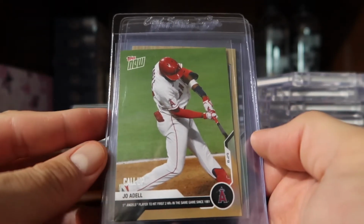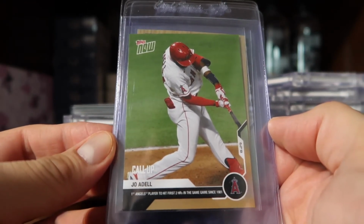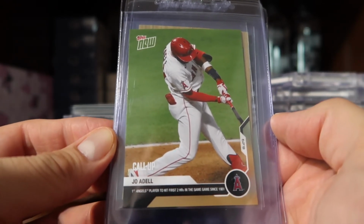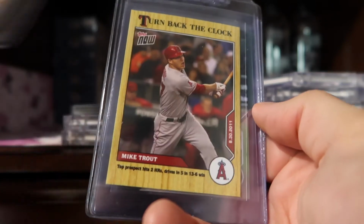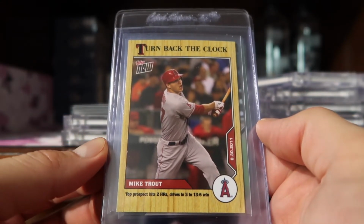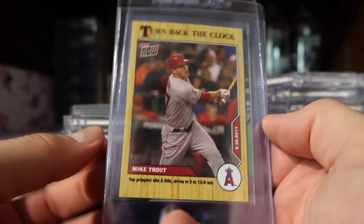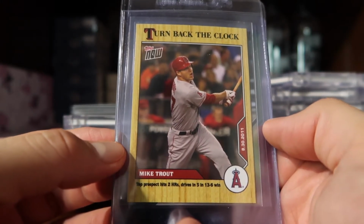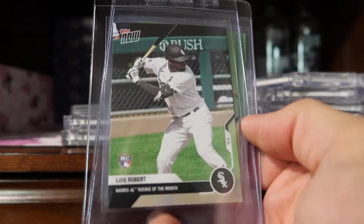Another card that came in was a Topps Now card. This was a Jo Adell, that talked about how he was the first Angels player to hit his first 2 home runs in the same game since 1981. Then they had on Topps Now the Turn Back the Clock for Mike Trout. So I picked these up. The good thing about picking up some of these Topps Now cards is that because I've been buying Project 2020, I get all the points. So these cards have been free, which is awesome.